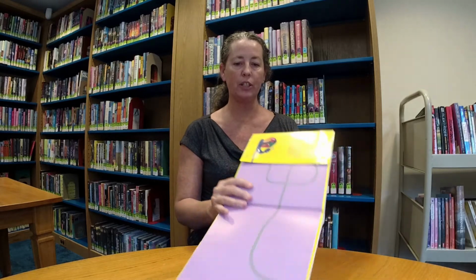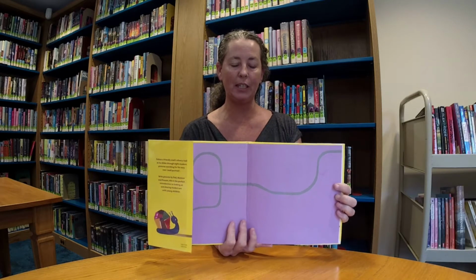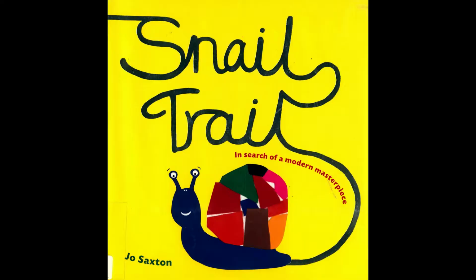I want to share with you on this front page, actually first, if you know much about snails at all, they leave slimy, silvery trails wherever they go. And as you're looking at the pages in this book, you can follow the slime trail throughout the book. So look at the pages very carefully. Snail Trail.